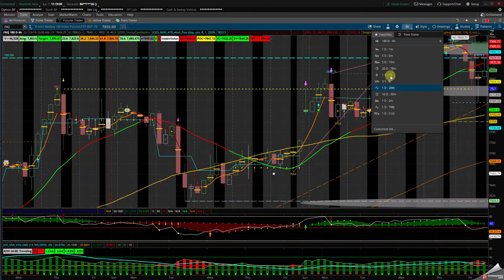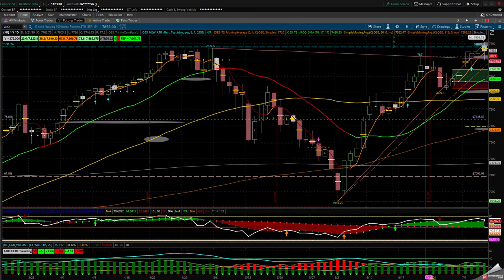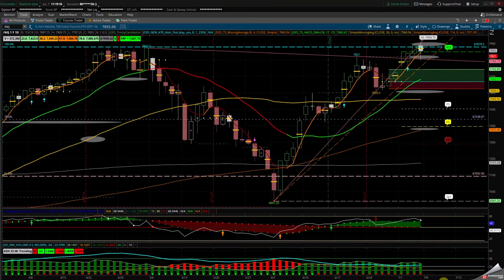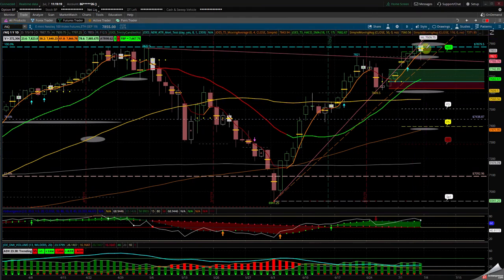Because the NASDAQ on the weekly looks totally different than the SPX or the ES. Notice that this is the cup and handle. If I zoom down, if you notice that this chart does not look like the ES, and here we go, I'll show you. See the ES a little stronger. Let's take a look at the Dow, YM.